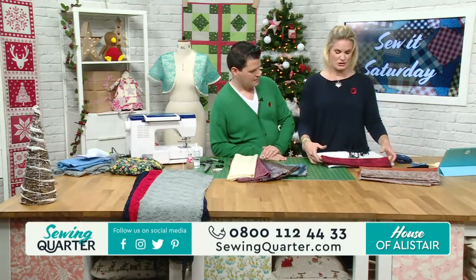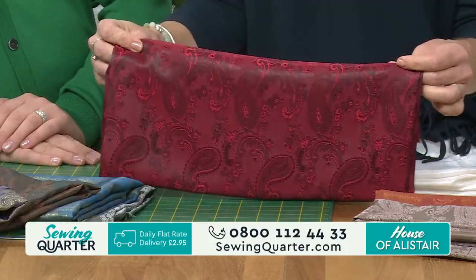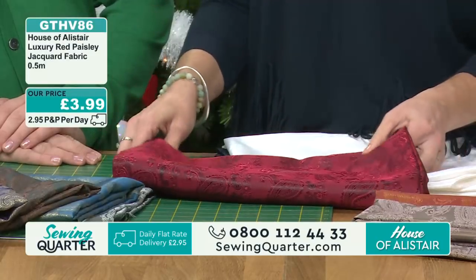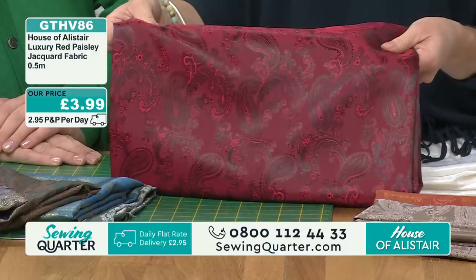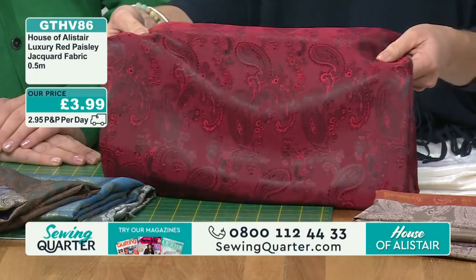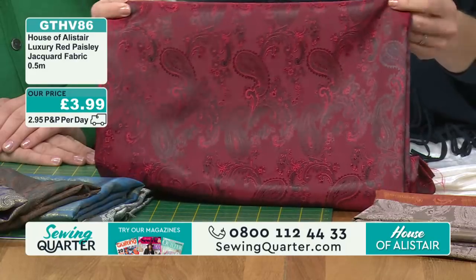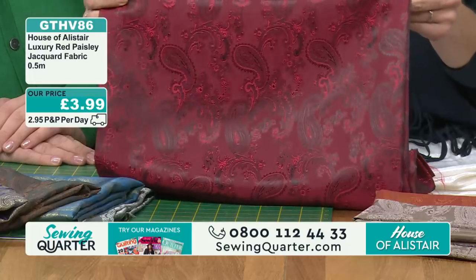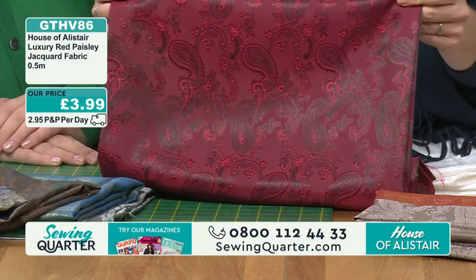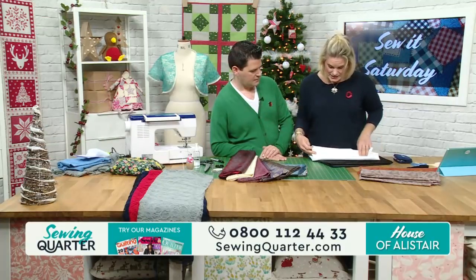What about red, Producer Hannah? We got red? Yes, it's all there. This used to be Mars red, didn't it? We play around with the names. See how we feel. Oh, just exquisite. This just reminds me of anything that's decadent. This has got it written all over it. Look at that red paisley. Beautiful. Right, next up is the white.